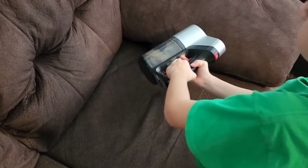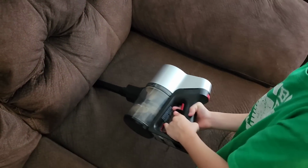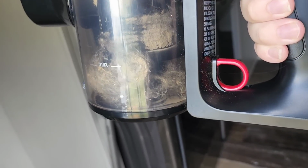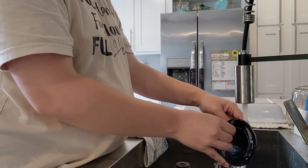Huddy even helped out. He wanted to do it. And I'm going to show y'all everything that it picked up on this day. I'm telling you, it does really good. And y'all, we vacuumed just a couple days ago, but look at what all it picked up.